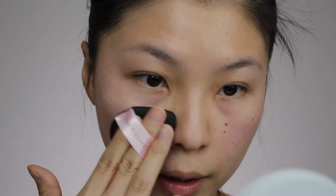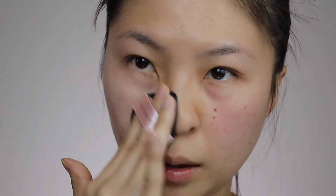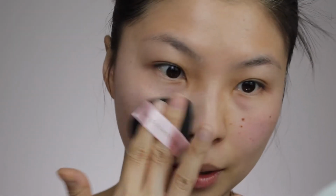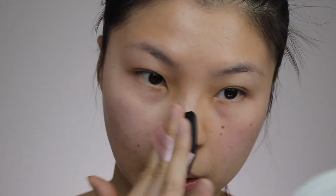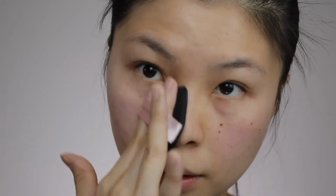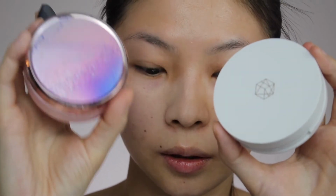I just fell back in love with my Laneige BB cushion a couple months ago. I actually bought it years ago and hadn't even opened it. That's how bad I was at hoarding products. So I just recently dove back into the BB cushion game and I absolutely love the Laneige one. I feel like Laneige is a little heavier and smaller, but it is a really good one.